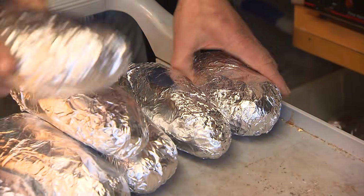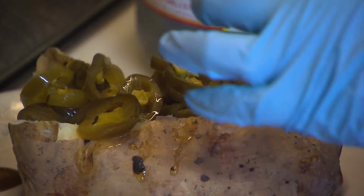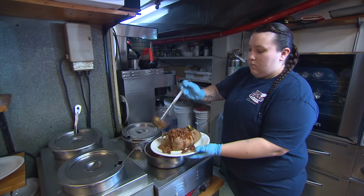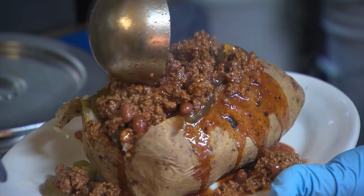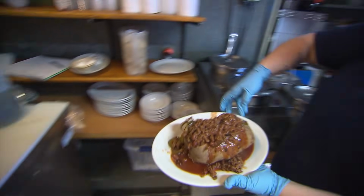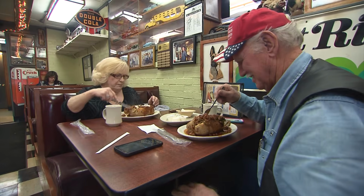We got a baked potato that we actually call a football. It's guaranteed to weigh no less than 12 ounces and can weigh 22 ounces, so it's almost football size. We've had the same chili since 1965, except we took the onions out of it. We used to put the onions in the chili, but there's a lot of people who don't eat onions.